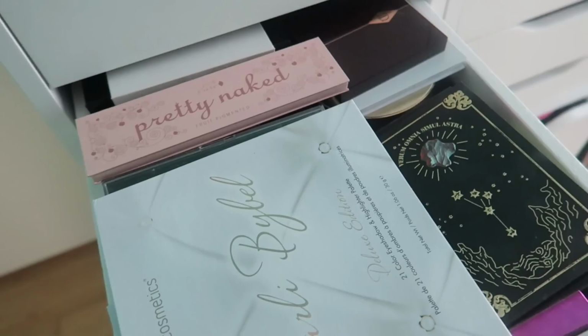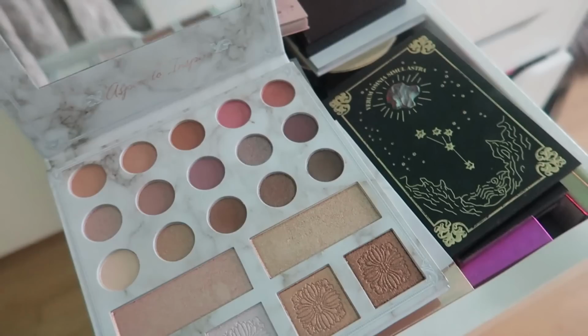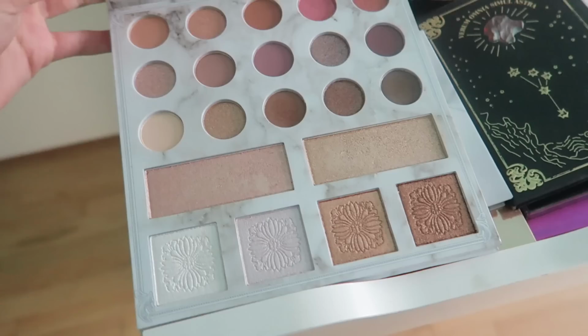Okay, so the first palette right here is the Carly Bible Deluxe Edition palette. I love this. The shades are beautiful, the warm tones, the highlighters. I really like this. I love Carly Bible, so this is the keep pile. This is the pass pile.